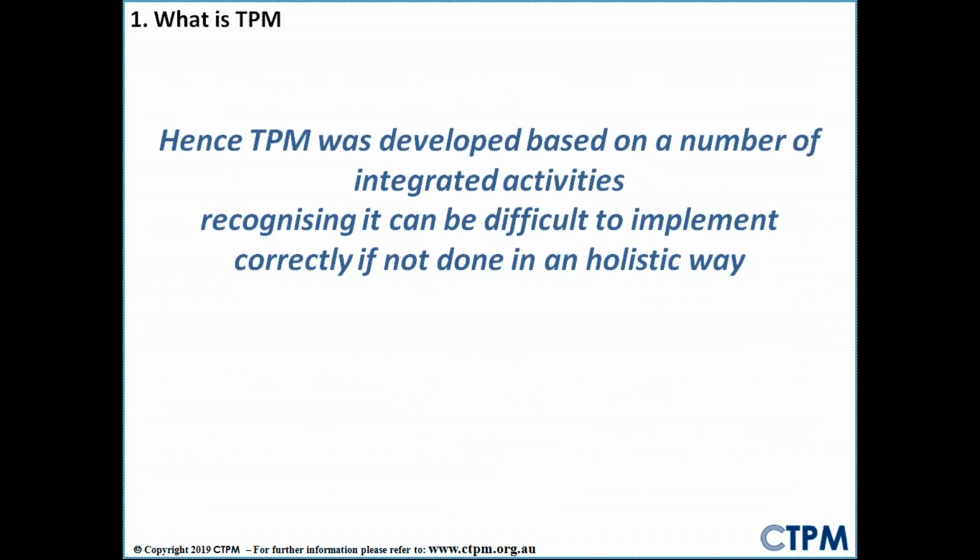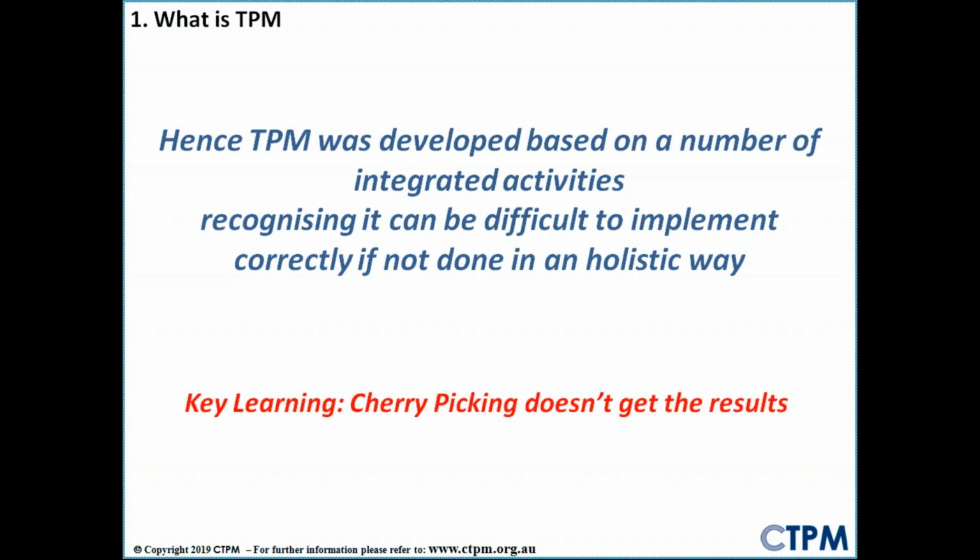So hence TPM was developed based on a number of integrated activities, recognizing it can be difficult to implement correctly if not done in a holistic way and in a specific sequence. Right? And the key learning is cherry picking doesn't get results.